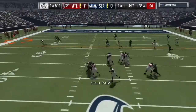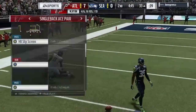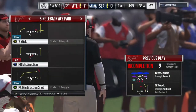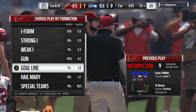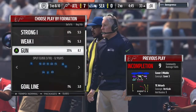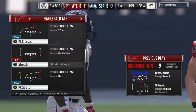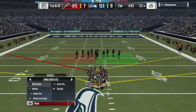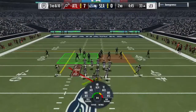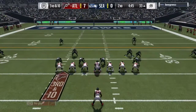Second and 10. It's Ryan again. And incomplete there. A nice hit jars the ball free and brings up third down. Timing's crucial in any route thrown. But when you throw an out, so many things are going through the mind of the receiver. Catching the ball, timing it up with the quarterback. Are my feet going to get down in bounds? On that play, all those things going through his head might have caused him to drop it.